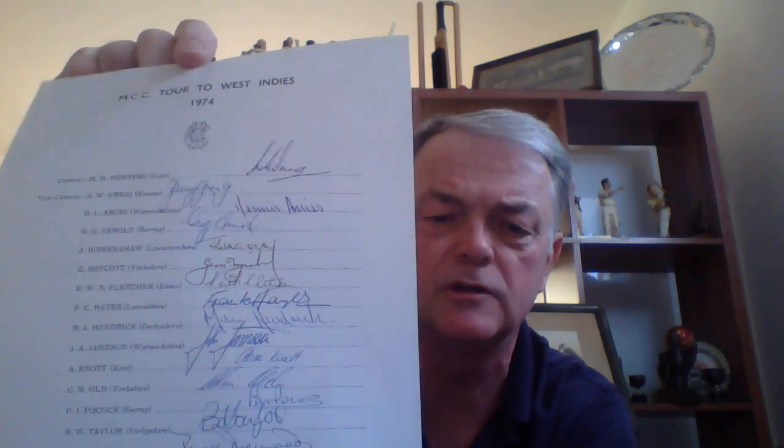This next set was West Indies tour again, or MCC tour to West Indies, led by Mike Denness. And on there's John Jameson, who was nominated as a patron to the Cricket Memorabilia Society last week at Lord's. So quite a nice set there.